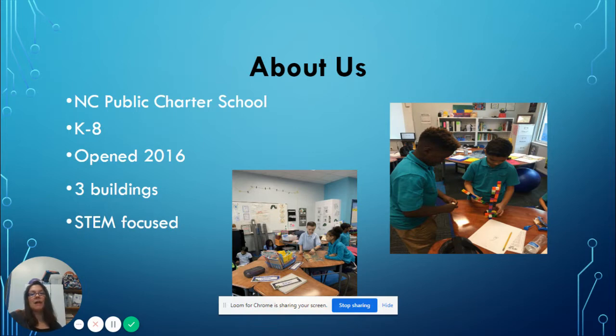Mallard Creek STEM Academy is a North Carolina public charter school. We serve students in kindergarten through 8th grade. And last year, we finished our construction, and we now have an elementary school building, a cafeteria and gymnasium, and a middle school building which serves our 6th through 8th grade students.